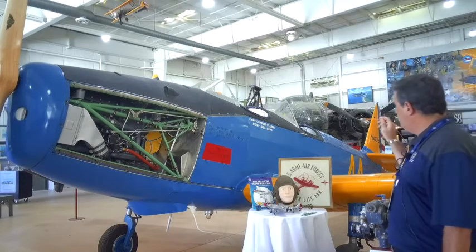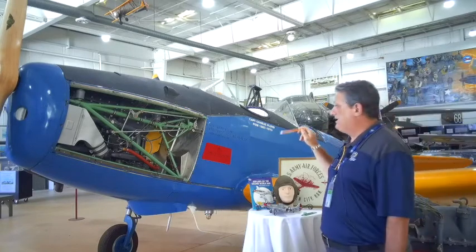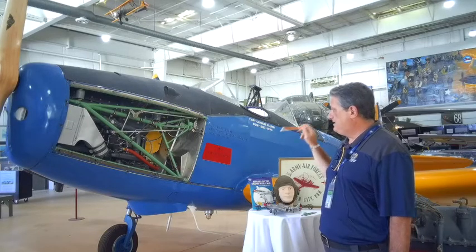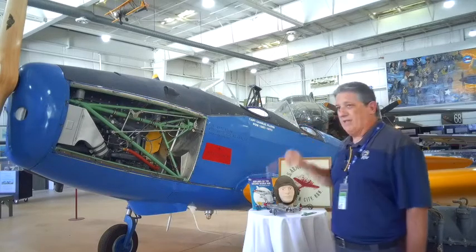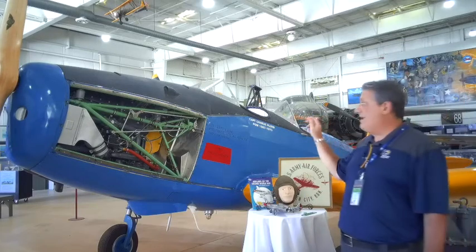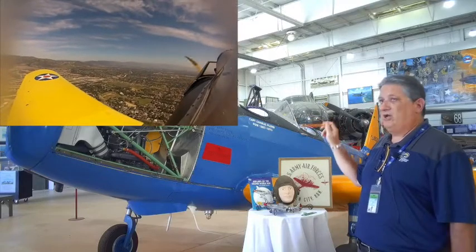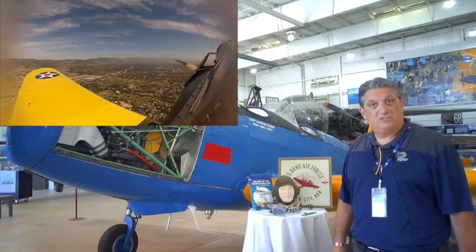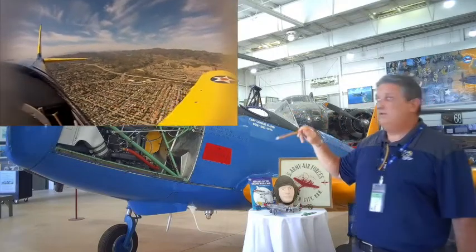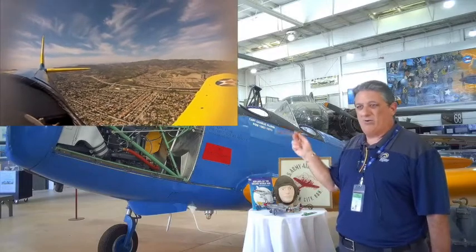But this airplane had quite a few mishaps, as all the trainers did during that time frame. As I said, they were trying to sort people out. Now, this particular aircraft is part of our flying fleet. Go out to the website, and it will eventually be on there. You'll be able to buy a ride in this, like with the Stearman. Open air, lots of fun. Cruises at about 110 miles an hour or so.